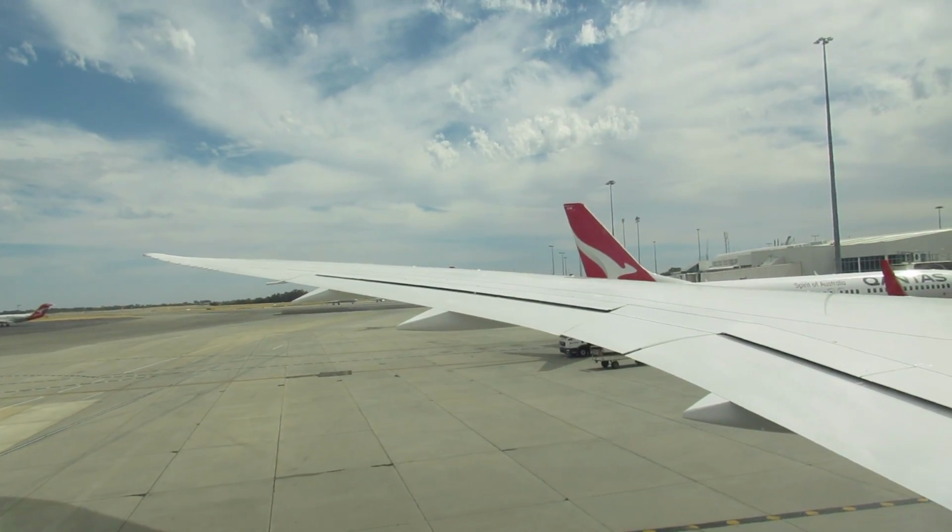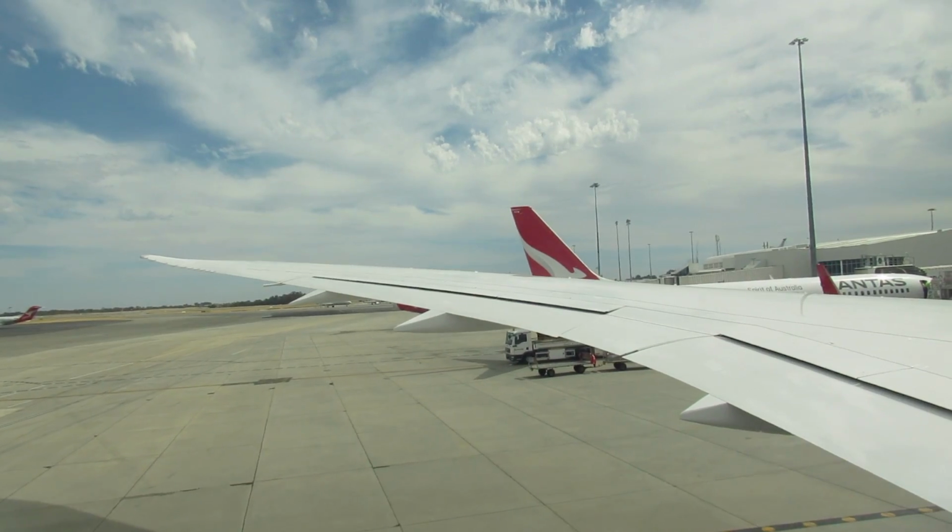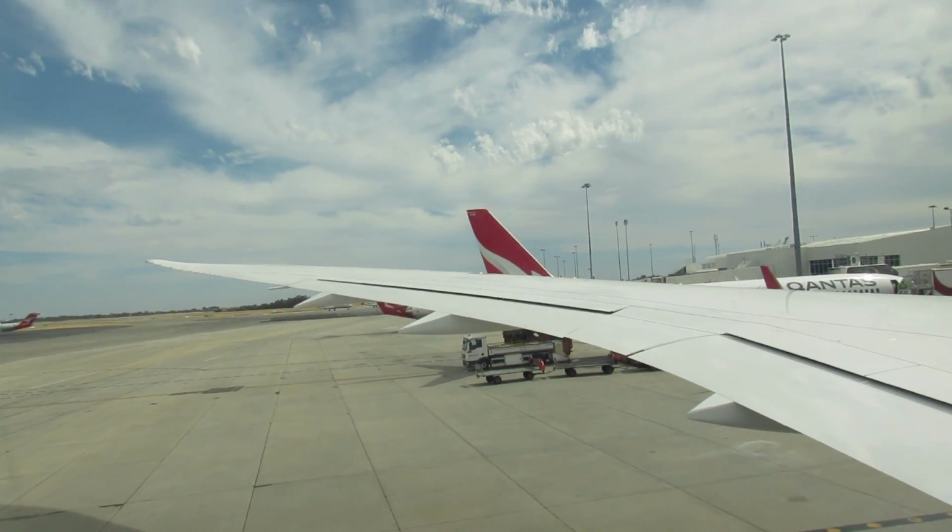As we pull into the gate right next to one of the Qantas 737s with a new livery, it's nearly time for me to get off. But not before having another look at the cabin. Bye-bye. Thank you. Bye. Goodbye now.